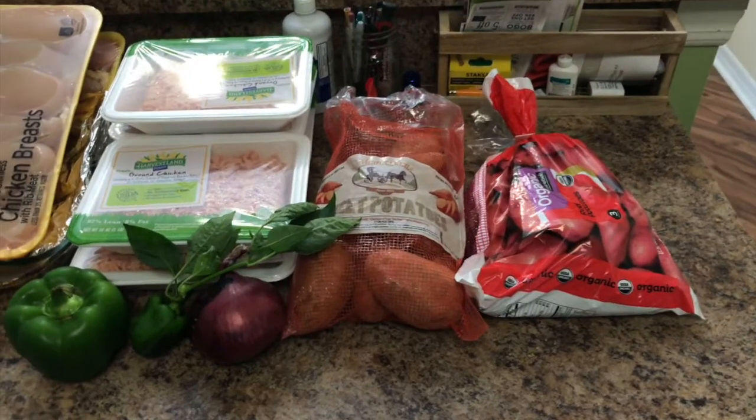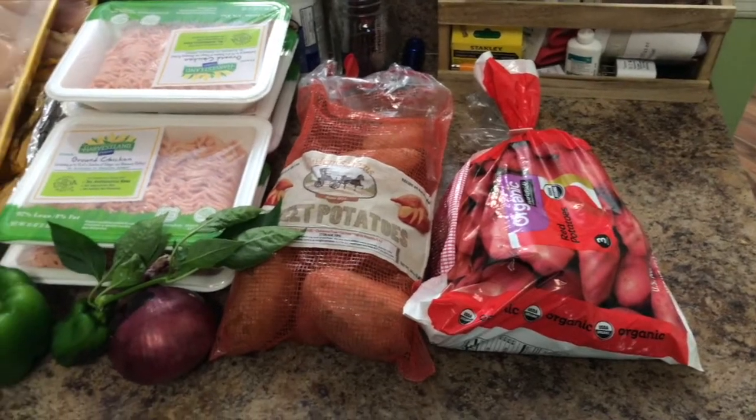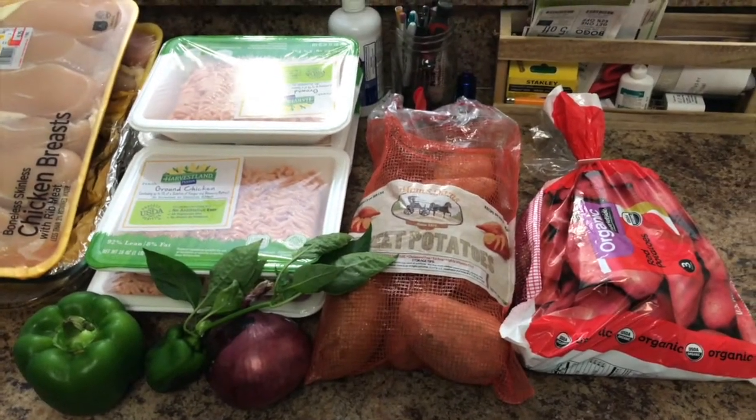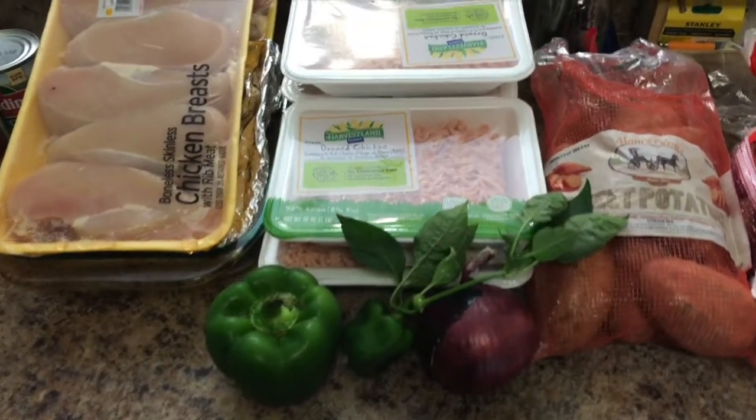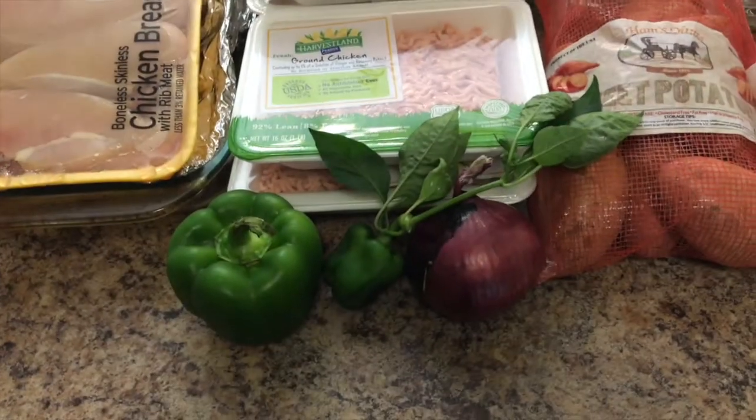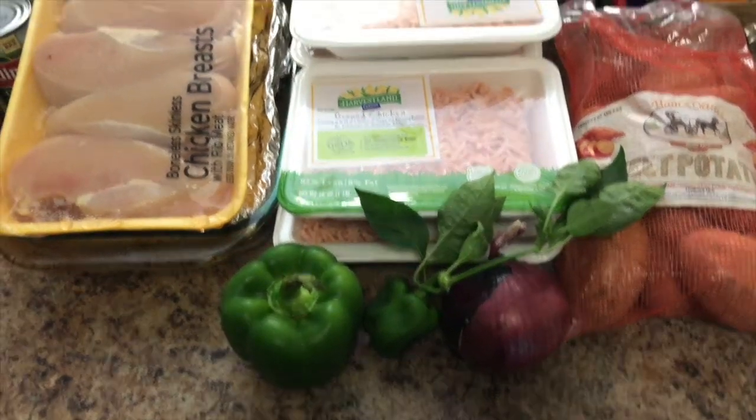All right, so here we are with our selections this week. We got some organic red potatoes. We have our sweet potatoes. We're gonna try something new tonight. Ashley is the potato master at this point in the game. Our peppers, onions. That's actually a pepper from our gardens. The only, yeah, we'll leave it at that.